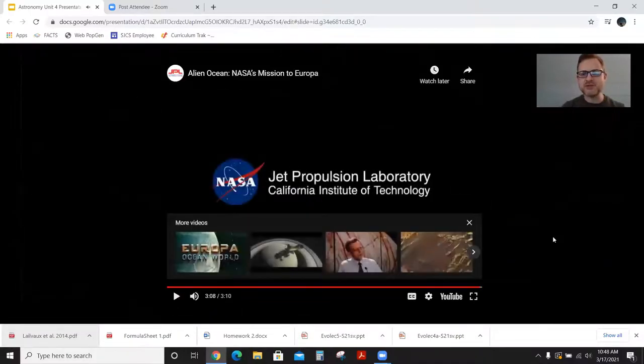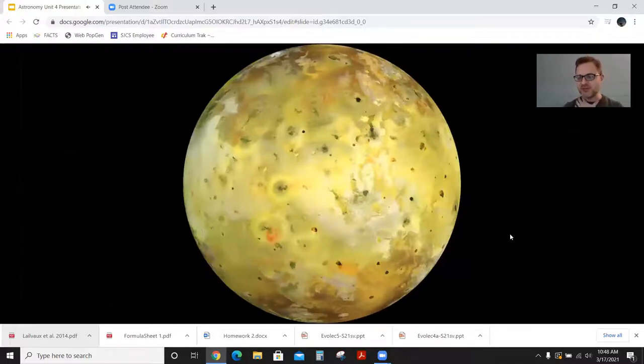Okay, so you get the gist. Europa is a very, very interesting place in terms of looking for life on other planets, in this case, on a moon. There's water, there's a heat source. It could potentially house microscopic life.